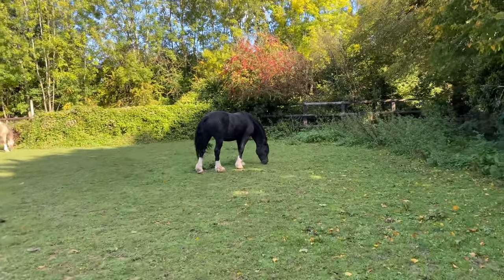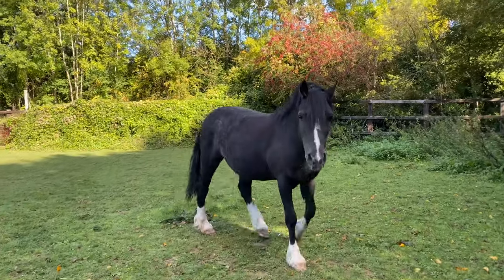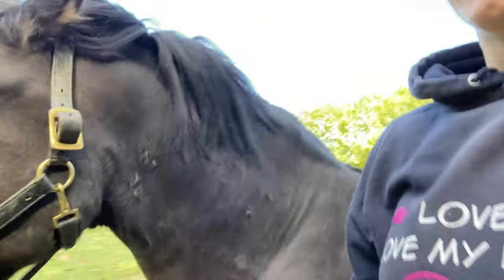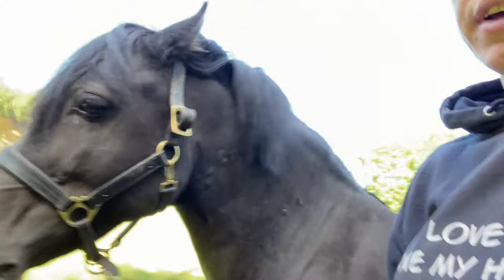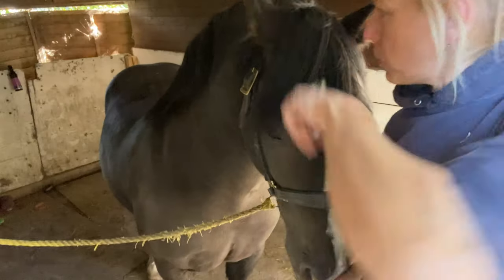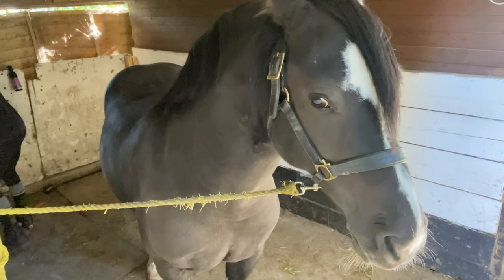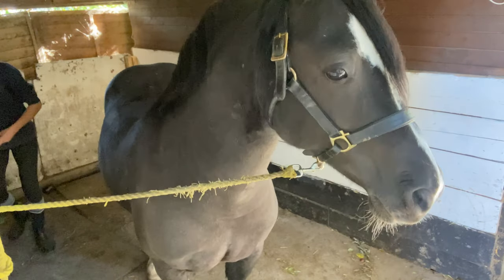Gamby! Hey, you're a good boy. Hey, you good boy. You got him. So, just take him up to the yard now, and then we brush him off. Oh, someone's coming up behind me. Oh, there's Donut. And Champ. Come in without too much drama. So, just gonna give him a good brush off now. Ready to clip him.